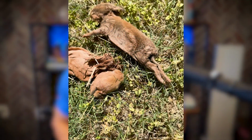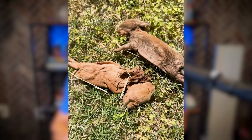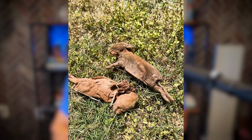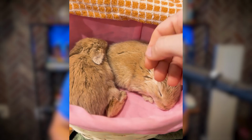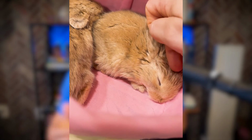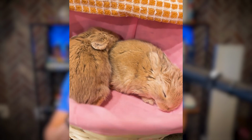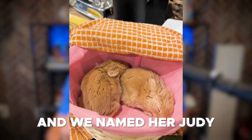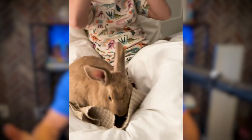And actually it turned out that almost the entire litter died. There were 2 little ones that somehow survived, that came up close enough, I guess, to the surface, and they must have been maybe 2 weeks old tops, maybe a little younger. And so we were super happy about those 2, even though within a week or so, one of them actually died and only one survived. And we named her Judy. And she was then the favorite, of course, because she was the lone survivor.